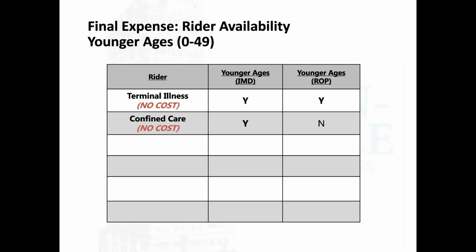For your clients who are under 50 years old, we have the same terminal and confined care riders. We have a child rider, the same accidental death benefit rider, a level term rider for the spouses, and then a waiver of premium if they're disabled available for them as well.